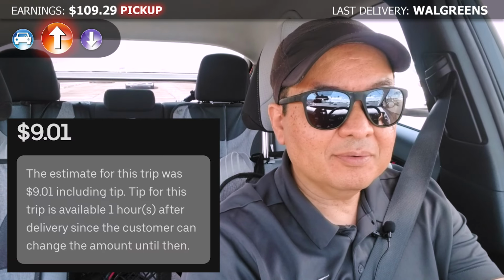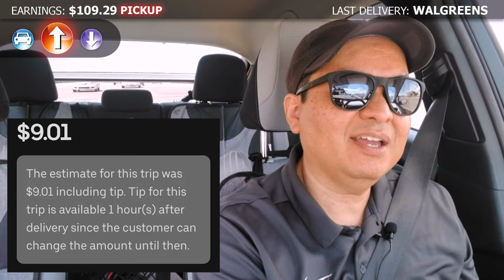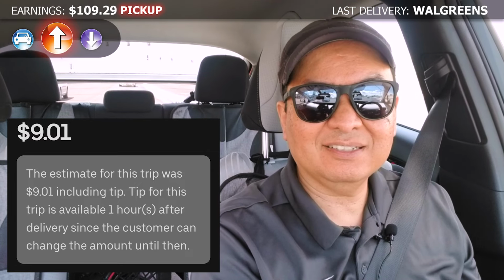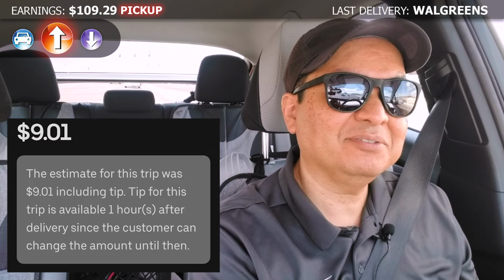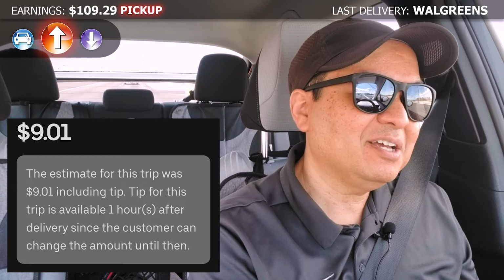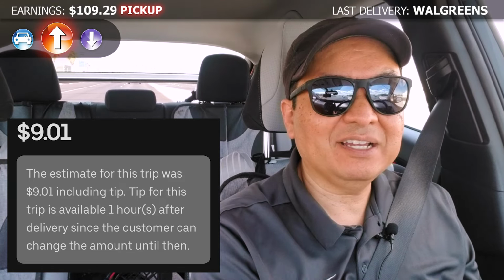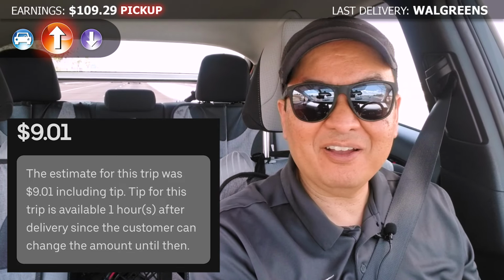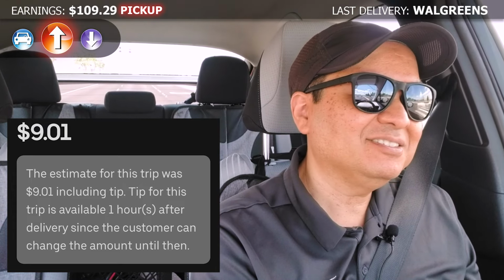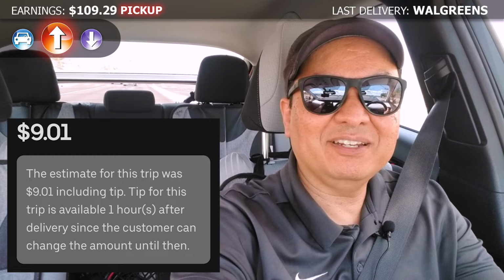All right, I got another one. It is going to Vons. It is $9 for, I think it was like 6.5 miles or something like that. So it was barely reasonable, but the shift is almost over, so I figured why not. And it was a match, so I didn't take a screenshot because I was not very confident that we were going to get it. But at any rate, we got it. So let's head on over there and let's see what it is.